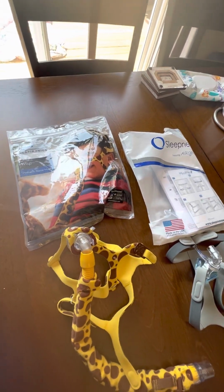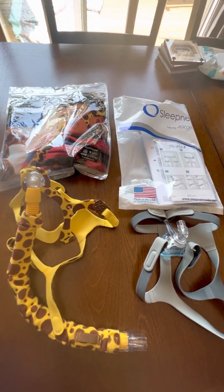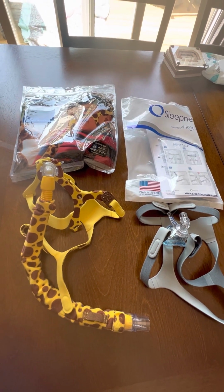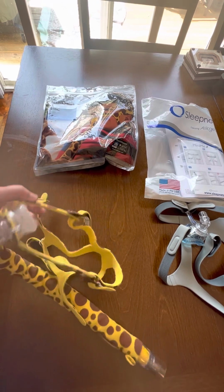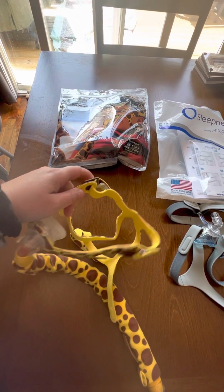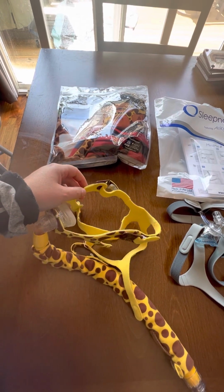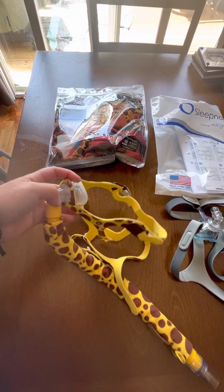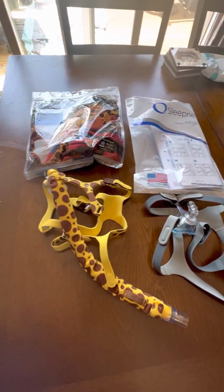When her sleep medicine doctor told us that, I took it upon myself to advocate to get a different type of mask, because I knew this mask was not the best fit for her. What really was the issue is this just did not fit around her head well. The way her head is shaped, it did not go over her head well, and then this nose piece was riding up against her eyes, and it was not a good fit.